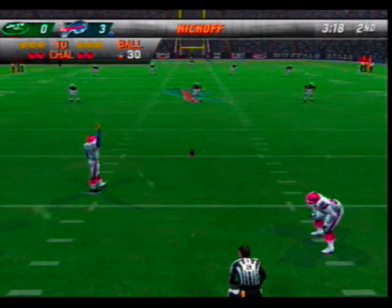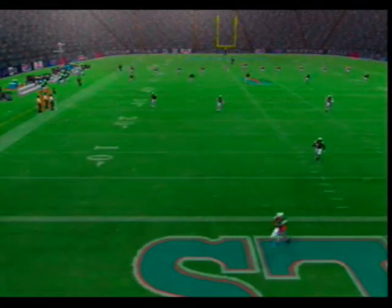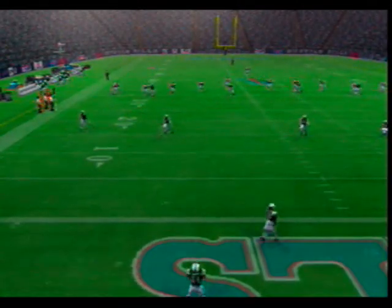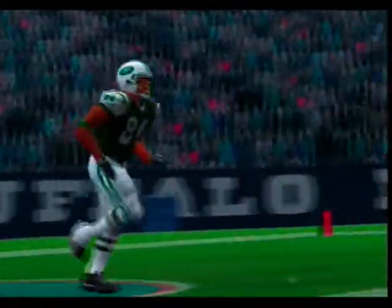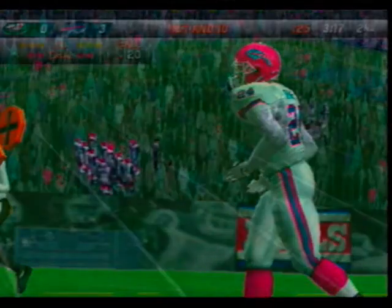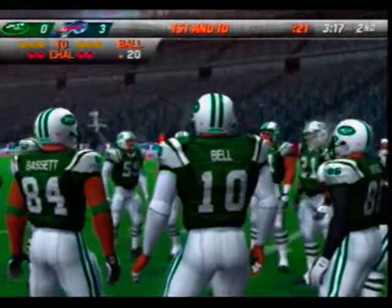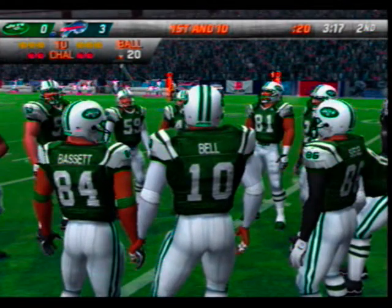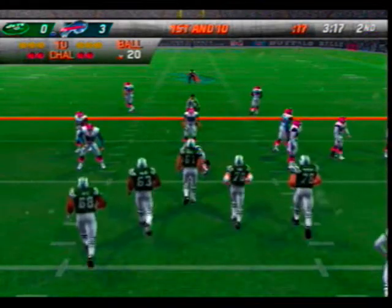Pat comes in to kick off. Number 84. This one is fielded by Bassett. The last drive culminated with a missed field goal attempt. Let's see what happens as they take over again. First and 10. Ball on the 20-yard line.